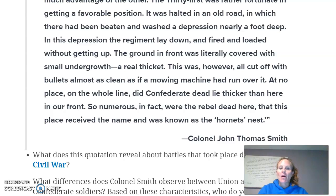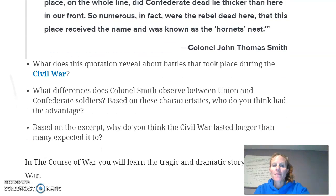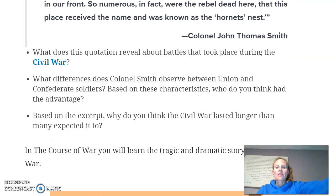So I want you to think about what this quotation reveals about the battles that took place during the Civil War. And I want you to think about what differences Colonel Smith observes between the Union and the Confederate soldiers. Based on these characteristics, who do you think had the advantage? Okay, so think about those things, write them in the discussion board, and I can't wait to see what you guys have to write.